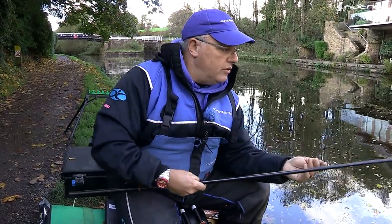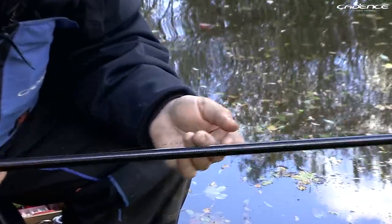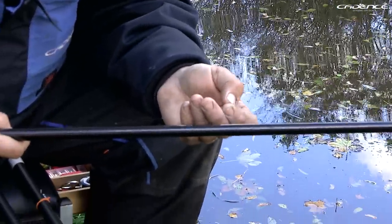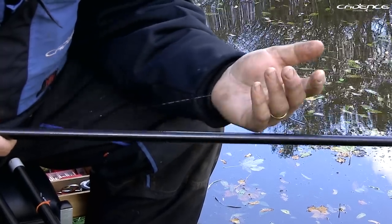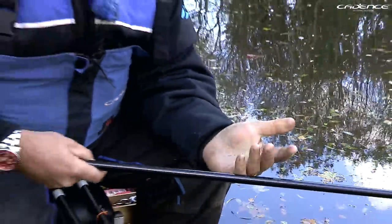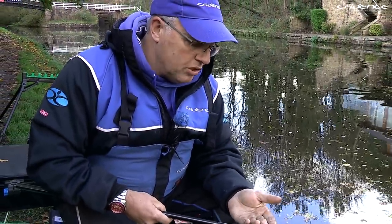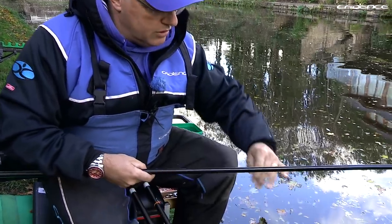Coming down the rig, the main line is 0.10. You don't need to go any thicker than that, and again, I'd urge beginners to pole fishing, don't think that you need very, very strong line. Remember that the elastic's a fantastic shock absorber. So 0.10 line, which breaks at around about 2.25 pounds, is adequate.